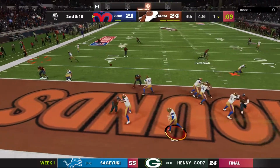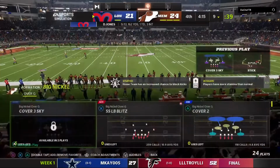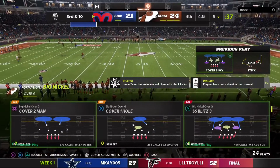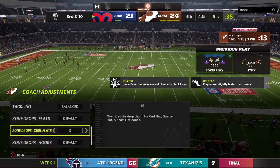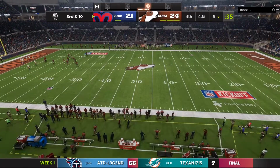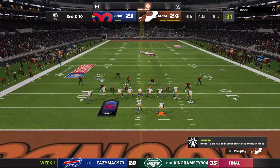From the gun, Jones. He'll get this complete to Kadarius Toney. And he'll be out of bounds just shy of the 10. They'll get 9 there, as that sets him up better for 3rd down. An important play right here, 3rd and 10. And I would expect pressure here.